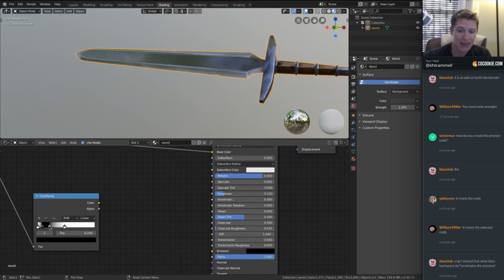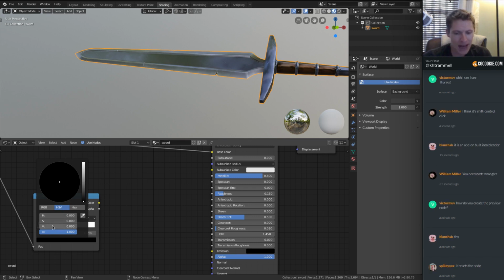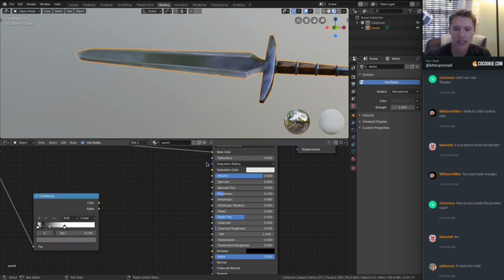So we can make these two color flags be 0.15. Now it's a little misleading. The value slider in the HSV does not correspond directly to these values. What you actually need to do is in RGB set all of them to be 0.15, and that will create the gray color that we're after. So I can hover over that slot, Control C, and then paste it to this black one, Control V.